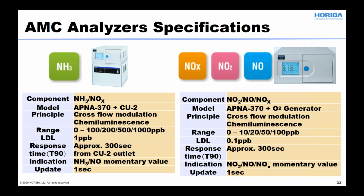For NOx, NO2 and NO monitor, we use model AP-370 as analyzer and also O2 generator unit to further optimize chemical reaction of NO and ozone. Measurement principle is cross-flow modulation chemiluminescence, and measurement ranges from 10 to 100 ppb. For this one, lowest detection limit is 0.1 ppb. The response time is the same as the others.